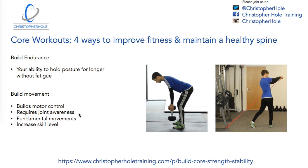Now, this requires joint awareness, as I've mentioned. What we're talking about are the fundamental movements: lifting, carrying, pushing, pulling, rotating, getting up. So you've got those. Oh, you've also got walking and running in there as well. But essentially, we're talking about fundamental movements that we need to be strong. So with these core workouts, we're not just fatiguing the rectus abdominis by doing 1,000 sit-ups. What we're actually doing is building a strong core and a strong fitness all the way around, from front to side to back.